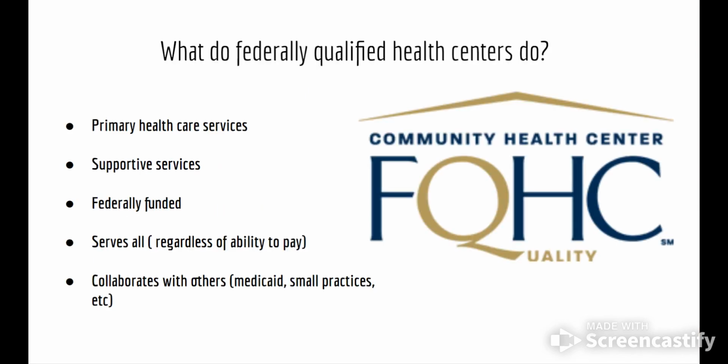So, what do federally qualified health centers do? They offer a wide range of primary health care services to patients, covering preventative, acute, and chronic care needs. This includes services such as vaccinations, screenings, diagnoses and treatments, and management of chronic conditions. In addition to this, they also provide supportive services aimed at addressing the various needs of their patients.